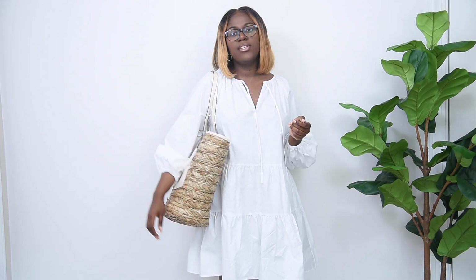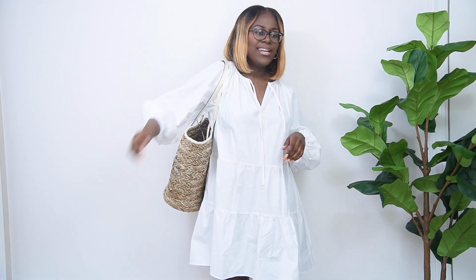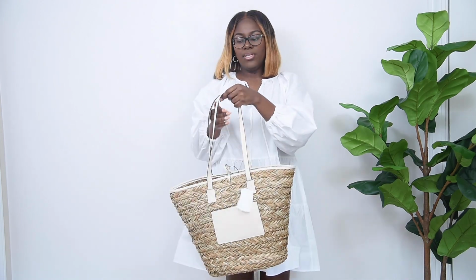You can wear it if you're on vacation, traveling, or even if you're just going around and you want something that's super cute and different. I think it's perfect. I love this bag so much and I can't wait to rock it. I have not worn it yet, but I know I'm going to get a lot of use out of this because it's just perfect for this season.